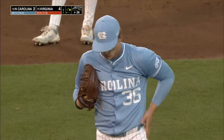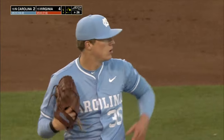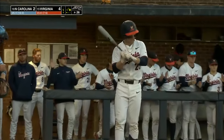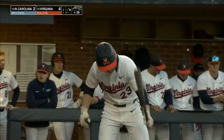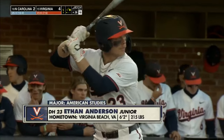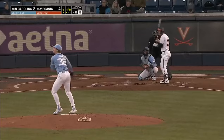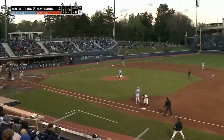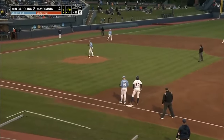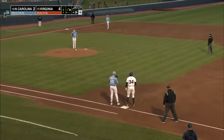Good response there by Folger. He's gotten himself into good counts today. He just missed over the plate to Henry Ford and paid for it. That's when he's at his best, commanding his fastball to his glove side, really pounding the ball in on right-handed hitters, getting guys sped up a bit, and then you throw the slider to the back foot. Throw to first, and the runner dives back. 4-2 Virginia in the first as Ethan Anderson stands in.